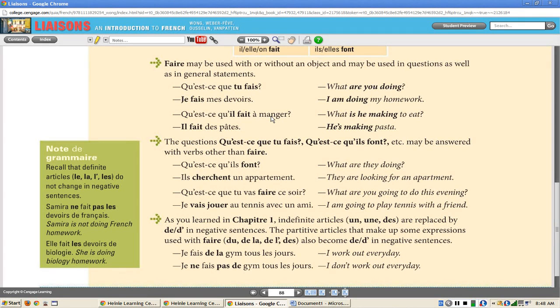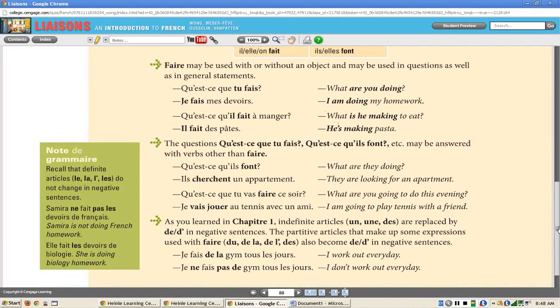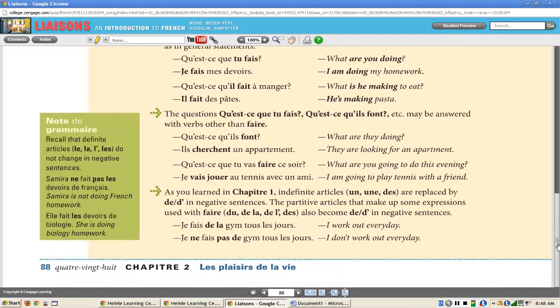Sometimes you answer the question, what are you doing, with another verb. And sometimes you answer the question with an expression, like to talk about working out. The expression is, je fais de la gym. With faire, you'll use oftentimes the expression du, de la, de l', if it begins with a vowel, or des. Je fais de la gym tous les jours. That means la gymnastique. Je fais de la gymnastique. Je fais de la gym. And the negation would be, je ne fais pas de gym tous les jours.